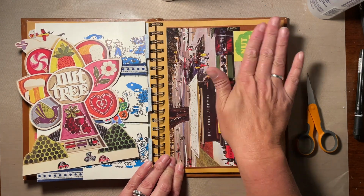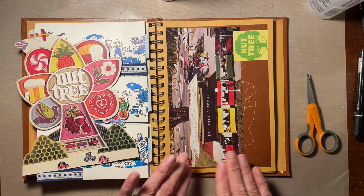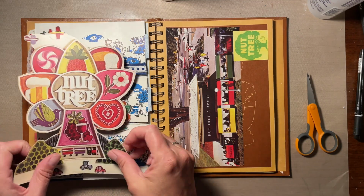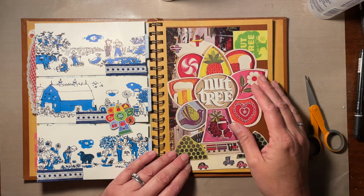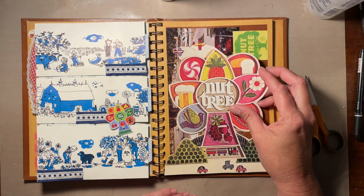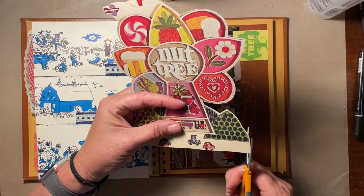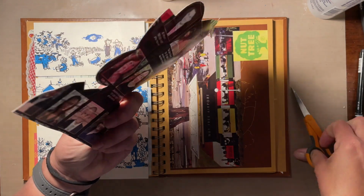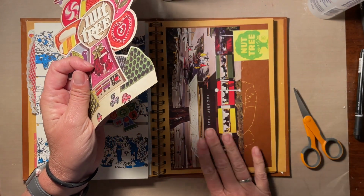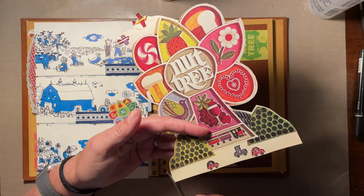It was just very beautifully designed, and I still think of things like this that scream 1970s to me. It makes me feel nostalgic. And so I wanted to be able to write about the Nut Tree. So here's my Nut Tree page today.